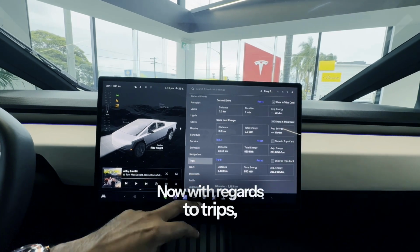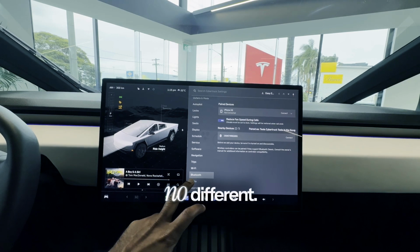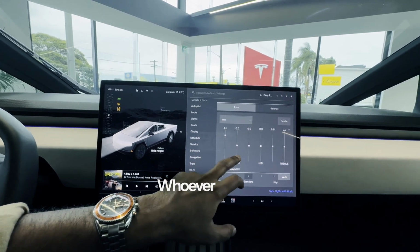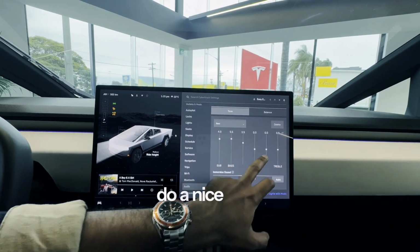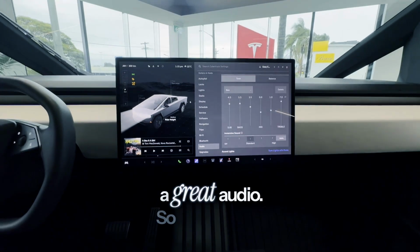Now, with regards to trips, no different. Wi-Fi, no different. Bluetooth, no different. Audio, yeah, this is really cool. Whoever set this, come on guys, do a nice good audio setup. There you go. This car has got a great audio. So there we go.